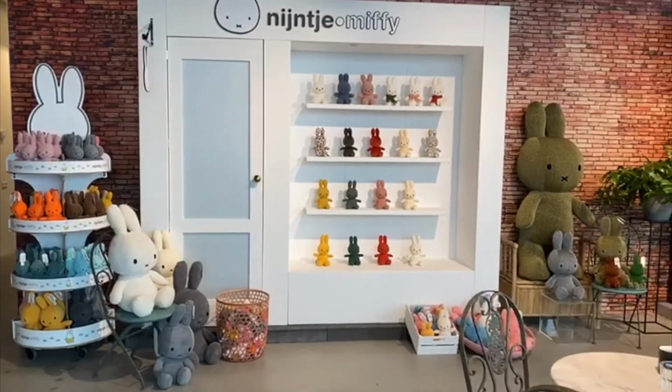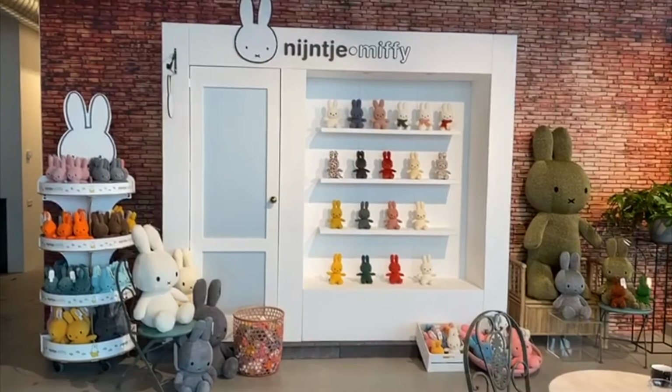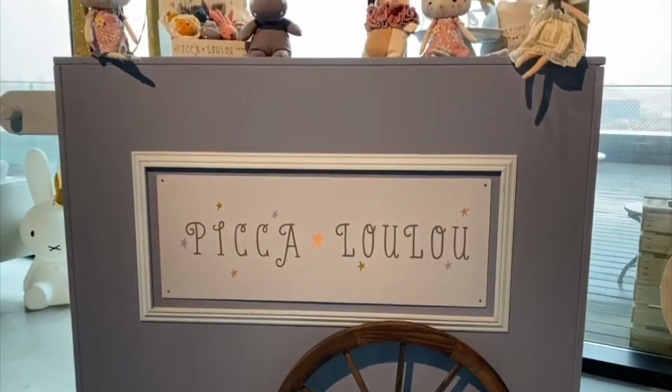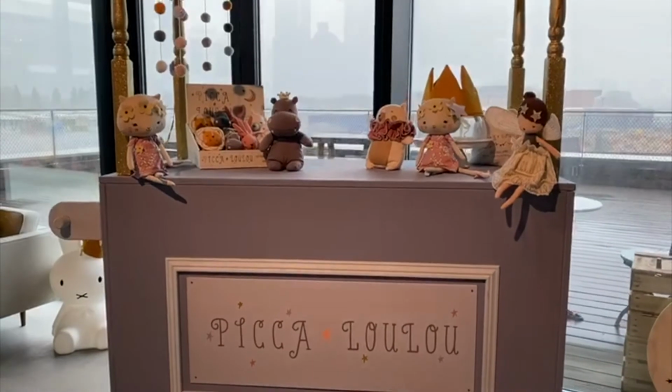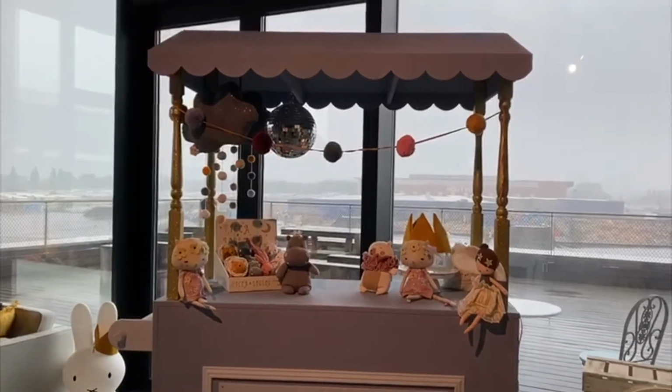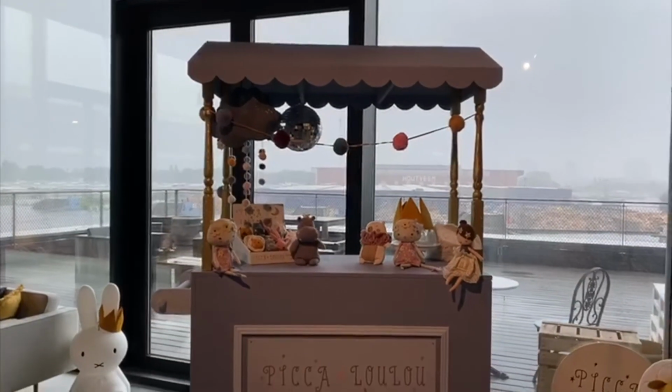This is giving you a general view back over the whole collection, just to show how beautiful Miffy can look. So here we have the Peekalulu range. The story of this brand all revolves around the moon party. So here we can see some of the new characters that have been added in.